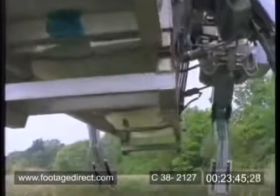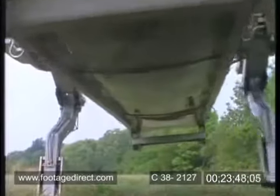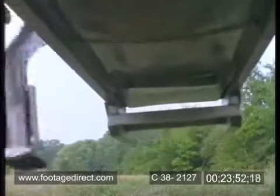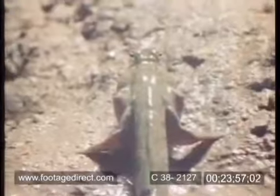Like a monstrous insect, this machine makes stately progress at 8 miles an hour on hydraulically powered legs, and it's all run from one motorcycle engine. Nature has been perfecting the design of legs since the first creatures crawled out of the sea 400 million years ago.